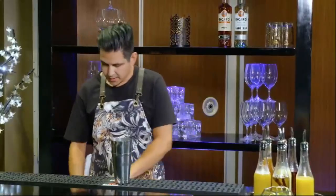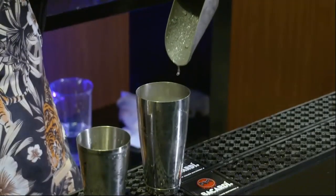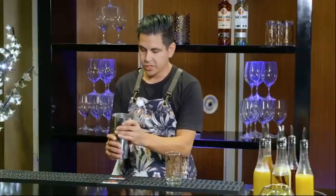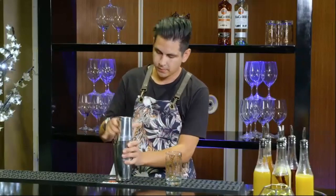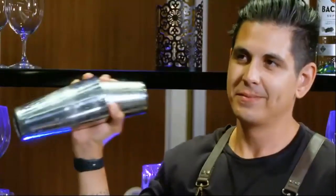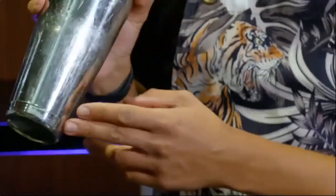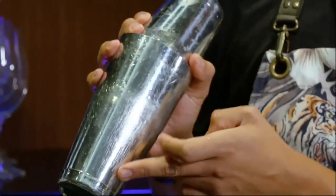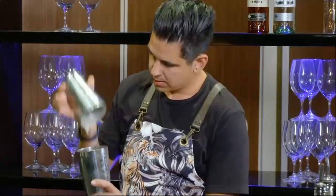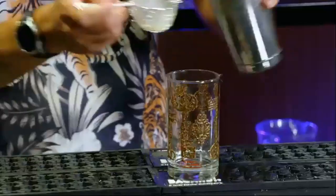We're going to add some ice to this. We're going to give it a shake. So you'll know your drink is ready when you see the frost on the side of the tin. And that's when you know it's done. Just give it a crack. And then we're gonna double strain this into our cocktail glass.